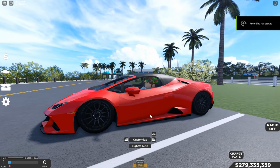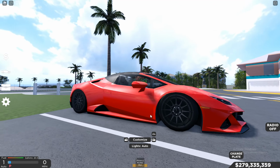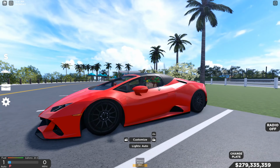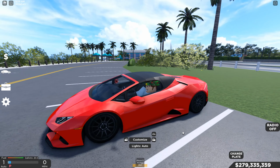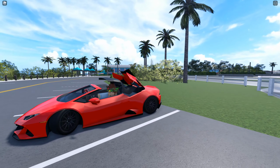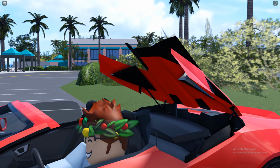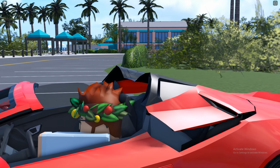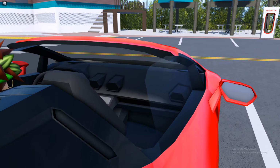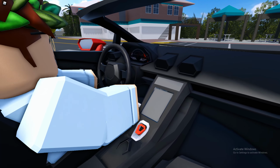Alright, so the first car we have here is the Lamborghini Huracan Spider Evo. As you guys can see from the roof, this car is convertible. There's a button right here which you can use to take off the roof here, and there we go. It goes off pretty smooth like that. Pretty nice animation. And if we check out right here, there's actually now an interior in the car.